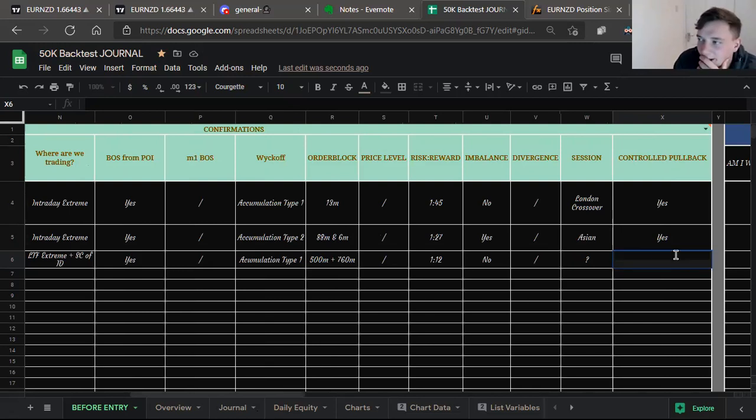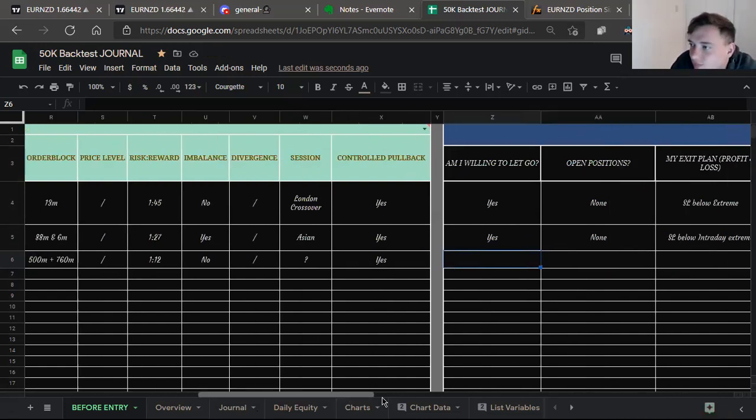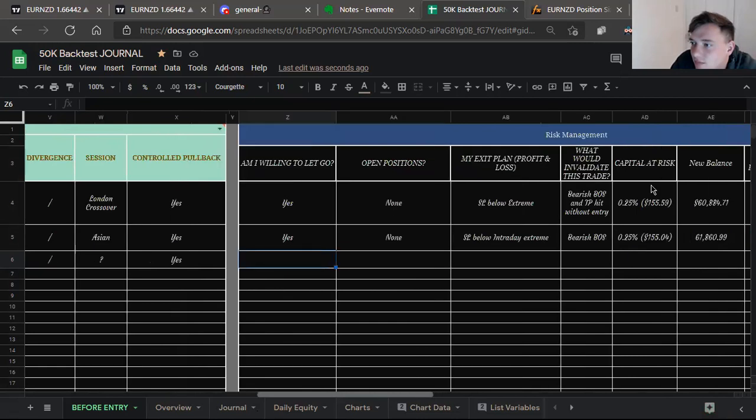Yeah, we're getting a control pullback. And is this just for, well, you've got one for your proper trades and one for your backtest? Yeah, so this one is just for backtest. It's the same thing though. So that was the confirmation section.